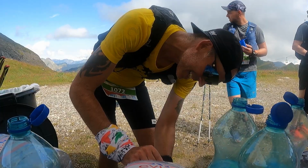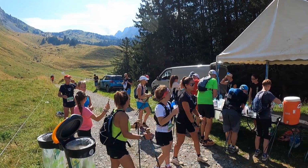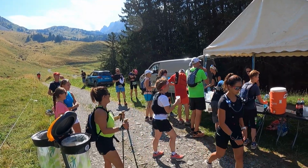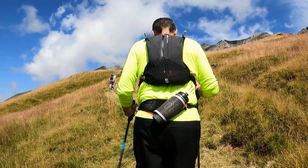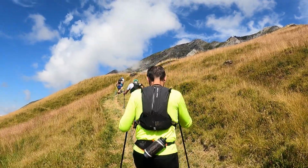I'm actually going to have three soft flasks with me. So I'll have one with my Maurten in, I'll have one maybe with electrolyte, and I'll have one with just clear water. I think it's really important for races like this in the mountains that you carry maybe a spare bottle, because it might seem like the checkpoints are quite close together, you know, 6, 7, 8 miles apart, but you're in the mountains, so you're moving slowly and it can take hours and hours to get to them. And like I said, it's looking like it could be a warm race, so I think 1.5 liters is a much safer option.